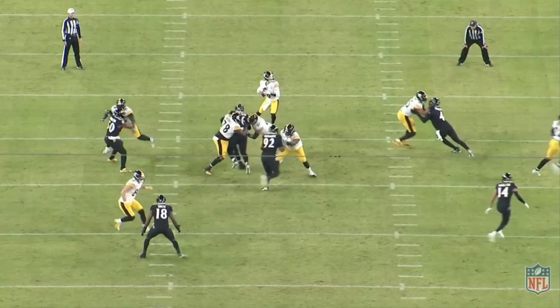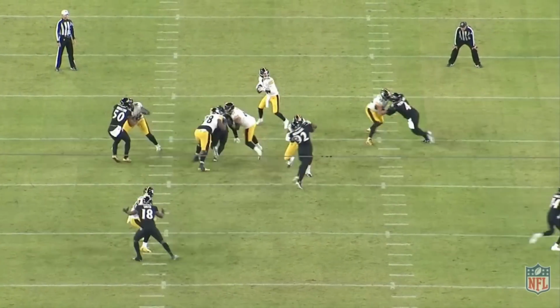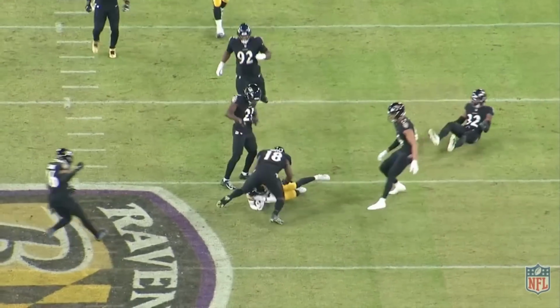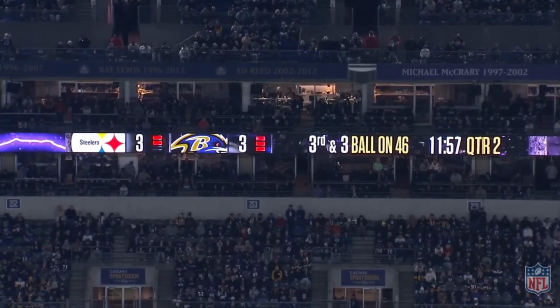Well, he's already working the right. Like, look at his helmet stripe. He never gives that tight end a chance. There are different ways to read it, and right here we're watching a different way to read it. It's still a big play. Nice completion. Next one, 3rd and 3.